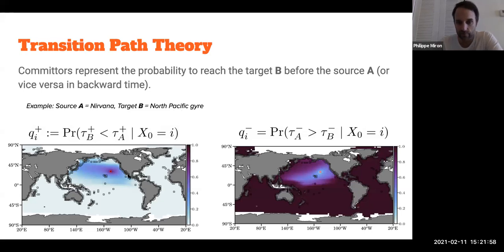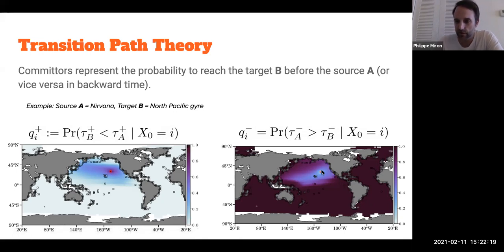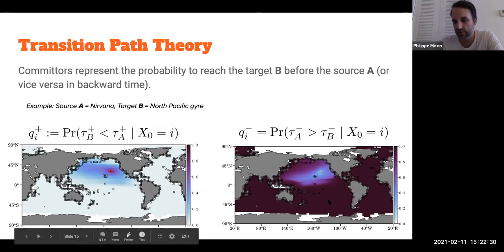So we are starting from the coast, and we see that the probability of reaching the target increases and is maximum on the target itself. So that means that where it's 0, there's no chance of going from this location to the target without touching the coast. In backward time, it's the opposite. So we are starting from anywhere in the domain and we're trying to go back to the coast without going back to the target.